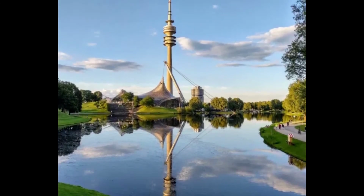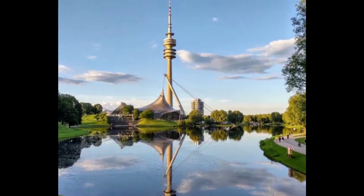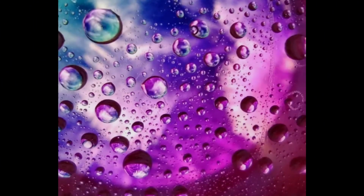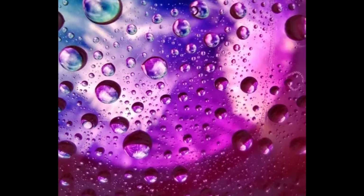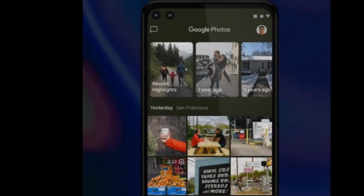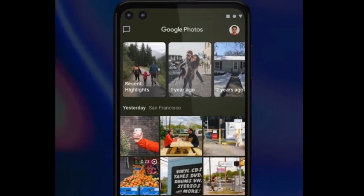The smartphone boots stock Android 10 out of the box and is backed by a 5000 mAh battery. The battery comes with support for 20W turbo power fast charging. On the connectivity front, the Motorola One 5G offers 5G, 4G VoLTE, Wi-Fi 6, Bluetooth 5.1, GPS, GLONASS, Galileo, NFC, USB Type-C, and 3.5mm headphone jack.